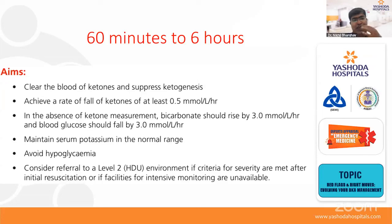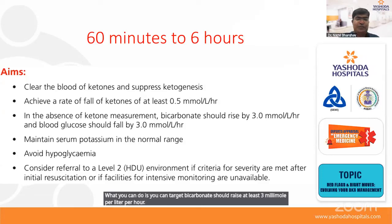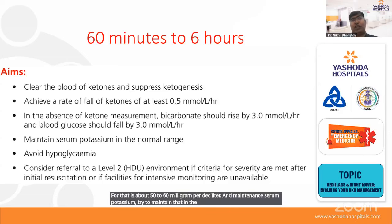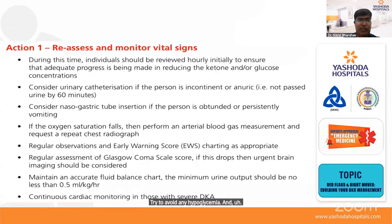We need to achieve a rate of fall of ketones of at least 0.5 millimole per liter per hour. And in the absence of ketone measurement, you can target bicarbonate to rise at least 3 millimole per liter per hour. And second, blood glucose should be falling by at least 3 millimole, or about 50 to 60 milligram per deciliter. And try to maintain serum potassium in the normal range. Try to avoid any hypoglycemia. And consider shifting to ICU as soon as possible.